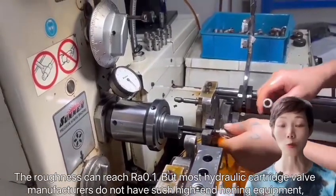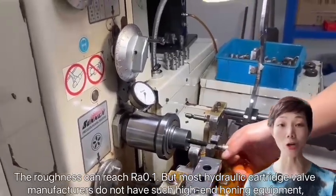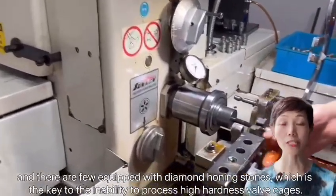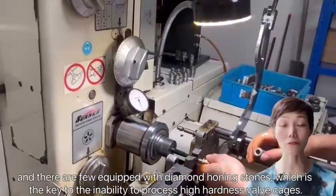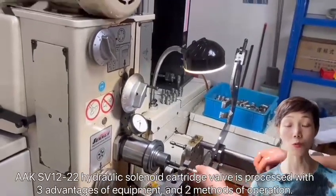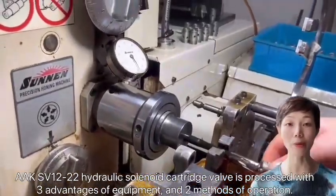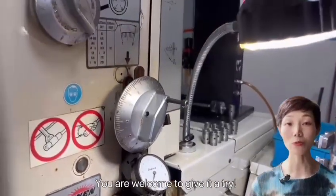But most hydronic cartridge valve manufacturers do not have such high-end honing equipment, and there are few equipped with diamond honing stones, which is the key to the inability to process high-hardness valve cages. AAK SV12-22 hydronic solenoid cartridge valve is processed with 3 advantages of equipment and 2 methods of operation. You're welcome to give it a try.